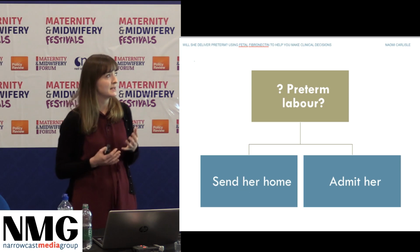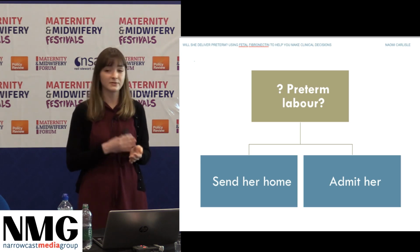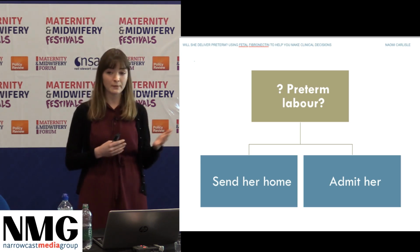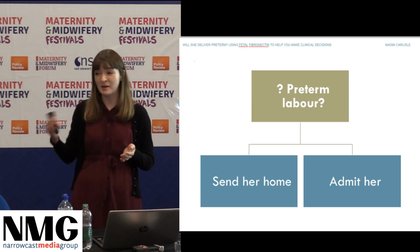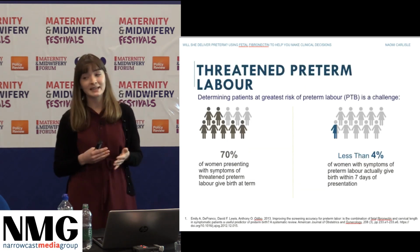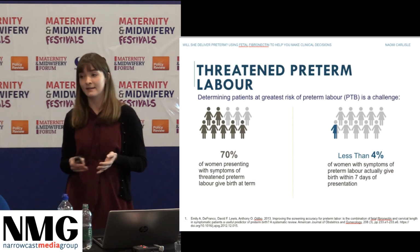So threatened preterm labour is defined as women who are arriving with symptoms of threatened preterm labour, so abdominal pain, that sort of thing, but there is no cervical change. And we know that 70% of women who arrive with these symptoms, like Lily, actually give birth at term. So it's not that they give birth in the next few days, they're actually giving birth at term. And we know that if we admitted every single woman like Lily who arrived with symptoms of preterm labour, a week later, more than 95% of them would still be sitting there, still not delivered.